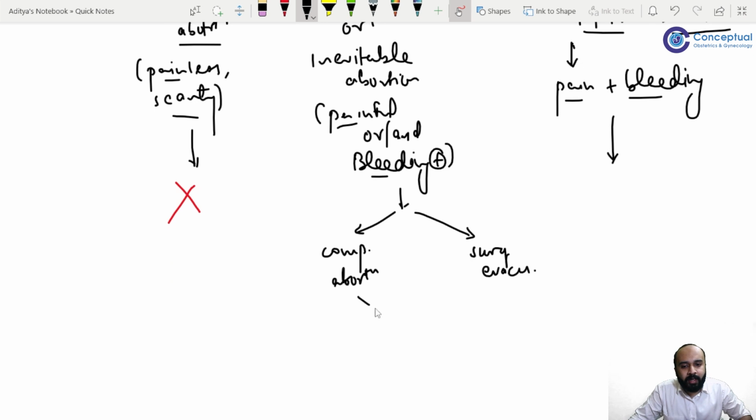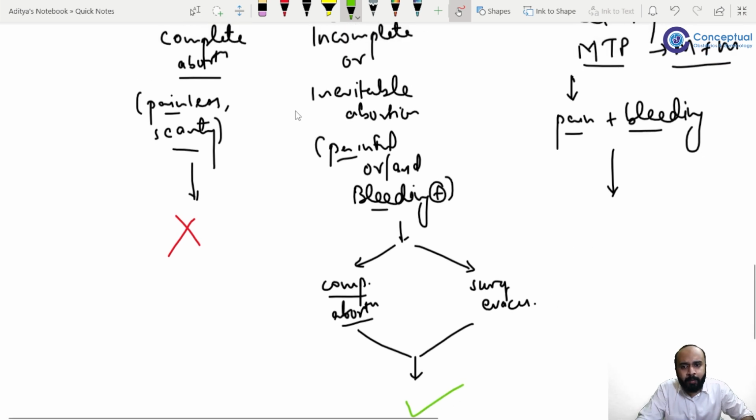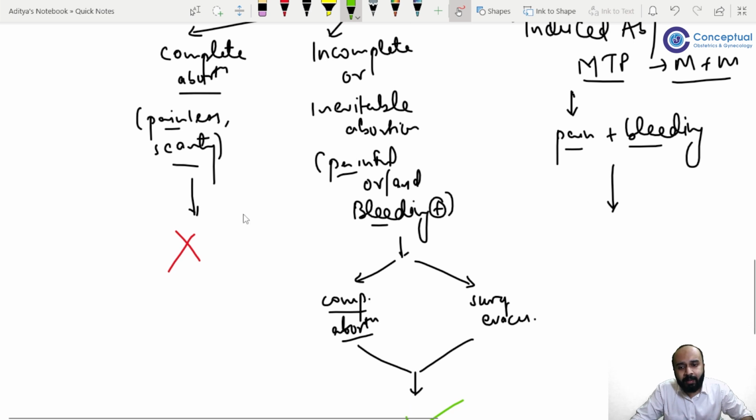In either of the scenarios, whether I have waited upon for that patient or I have done a surgical evacuation, I need to understand that surgical evacuation is going to lead to feto-maternal hemorrhage as well as complete abortion. Even though it might happen, the patient already had pain and the patient also had lots of bleeding. She is a candidate for receiving anti-D. Similarly, if it was a complete abortion but which was a lot painful despite scanty bleeding, then she will be a candidate for anti-D. Basically, contractions lead to pain and contractions lead to feto-maternal hemorrhage. These are the candidates who should receive anti-D.